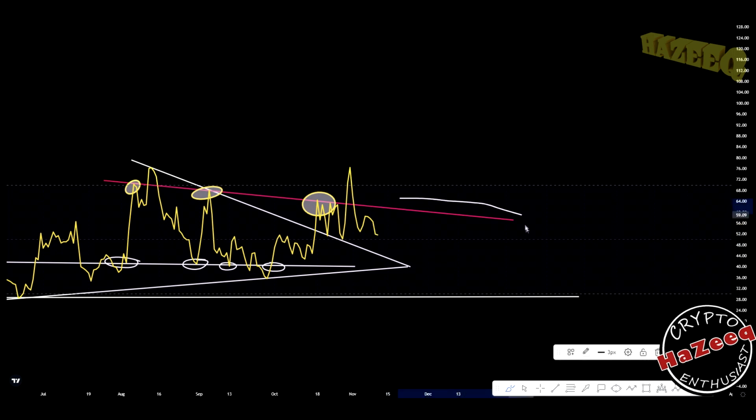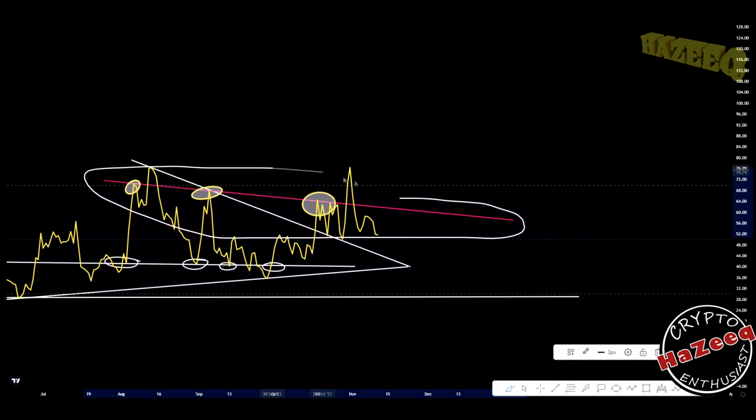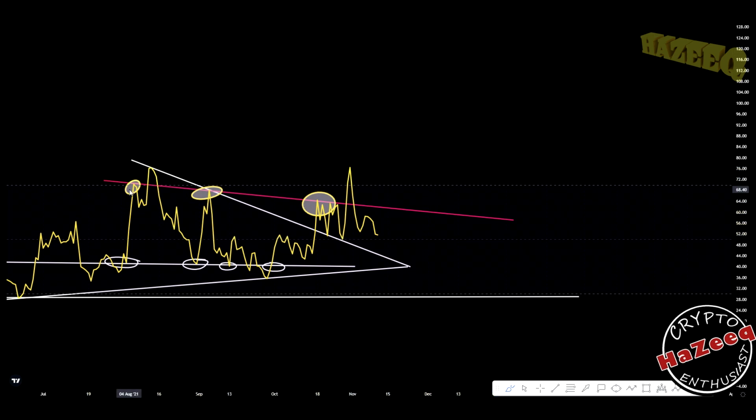But like I said, breaking this pink trend line will be one of the major indicators that you're going to get, because we've been hit by this ever since August. And we had these two kind of fake outs over here, but these were like enormous pumps because of Twitter and news and stuff.